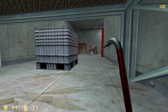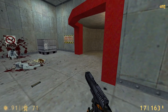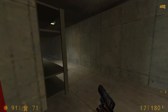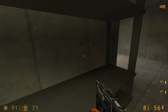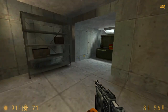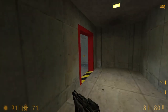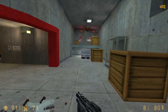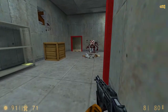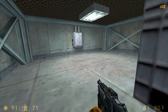Here we are. And now. I seem to remember we have a lot of baddies. Okay, so that door is opened. Get some more ammo for this baby, which is just amazing. I think right... Oh. I need the health in my life. Do I have a small box in here? Oh my god, yeah. That would be.